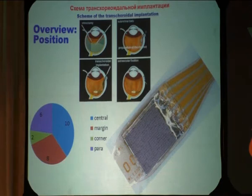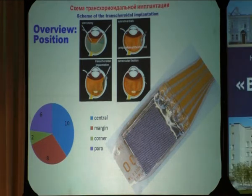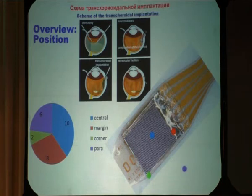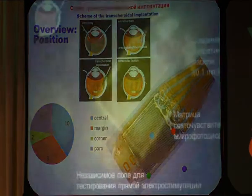You want to have the chip beneath the fovea, but this is not always possible because the retinal situation in our patients is very different. Sometimes there are retinal regions where you don't want to be. So there are different types of locations. You can get central, you can get on the margin, or on the corner of the chip, or you can get parafoveal. But basically, it's not difficult to get it into the central position. It depends how good the retina is there.